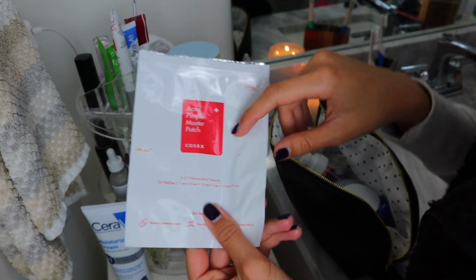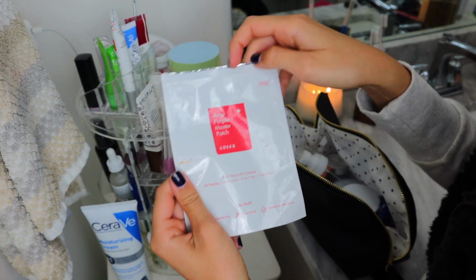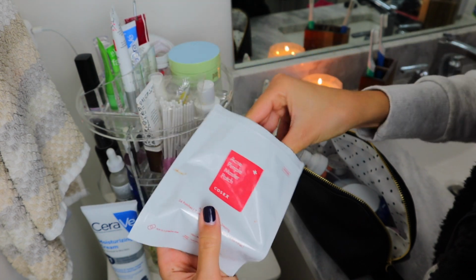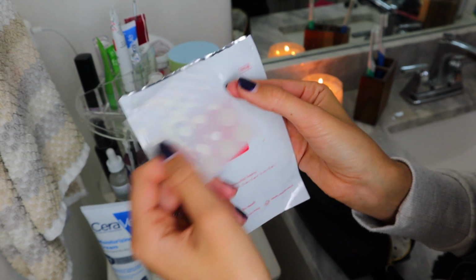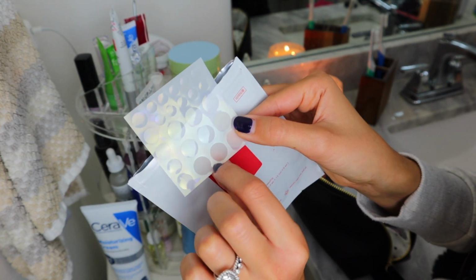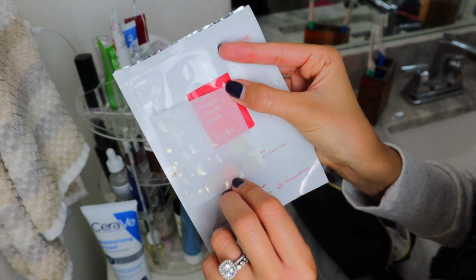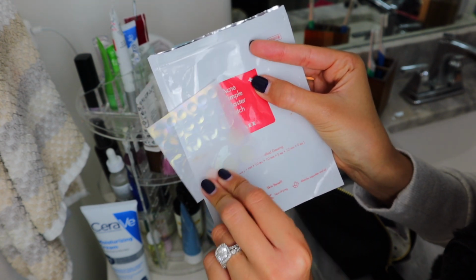Of course, I don't travel anywhere without my Cosrx Pimple Master Patches. This is a really dirty, disgusting one, I'm sorry, but these are essential to me at all times, basically. I only have a few left. I have 1, 2, 3, 4 left, and I usually cut these in half because the bigger circles are huge and my pimples aren't usually that big, but for the sake of time, I'll just use these and bring them, and then I need to put these in my empties and get a new one because these are my favorite.